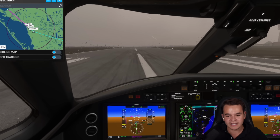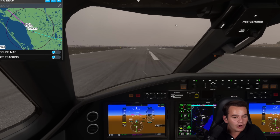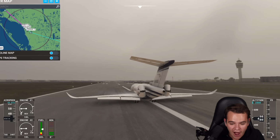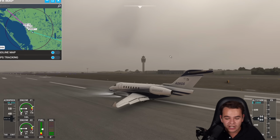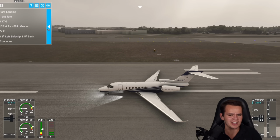Holy moly. Did you see that wind shear? That just took the plane and killed it. Wow, I actually did not expect that to happen. We just completely died. I'm sorry. Well, rest in peace, Cessna Citation, I guess.